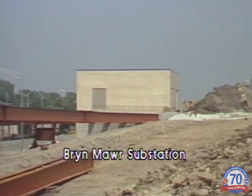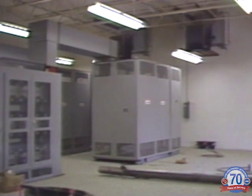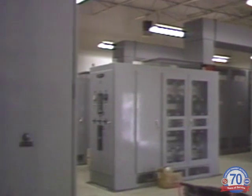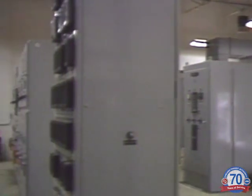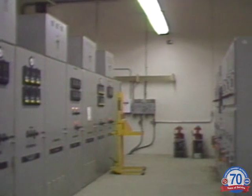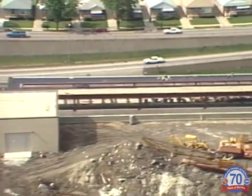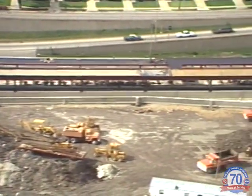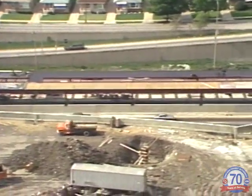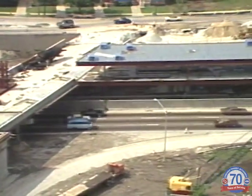The Bryn Substation is a typical link between Commonwealth Edison and rail power. The equipment housed within the box-like structure converts electricity as received into usable power for trains. Adjacent to the bus roadway will be the kiss and ride lot for approximately 20 cars. Progress has been made on the canopy roof. The fare control area will be at the upper level.